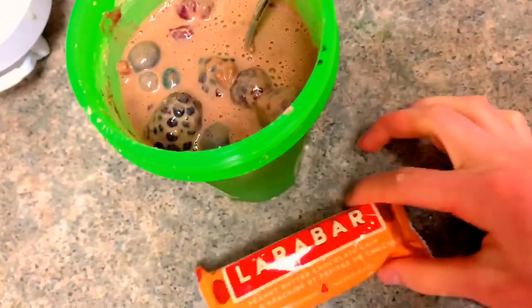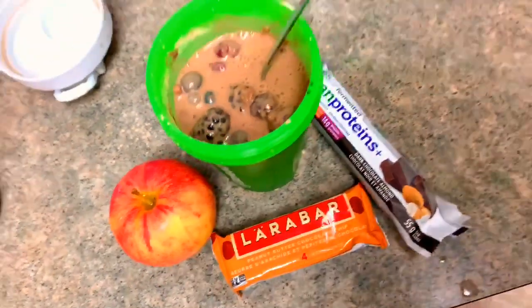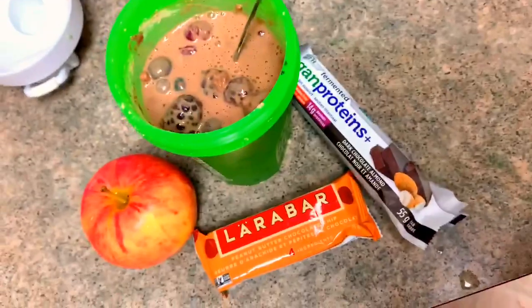And then I'd have it with this Lara bar, this granola bar, and an apple. It's manageable, and it's super yummy. It's important to eat a lot of carbs after your workout, but of course, also before. It's gonna directly impact your workout.